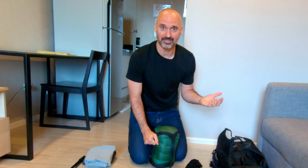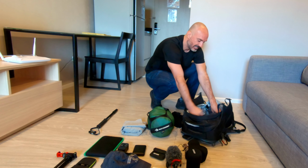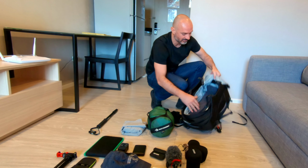Okay, now that we've got most of the clothes packed, I'll show you how I start to pack this thing. So what I'll usually do is I'll throw a pair of shorts in here on the bottom. I'll just line the bottom of it with the shorts. And this is just because I can't fit them all in the compression sack.